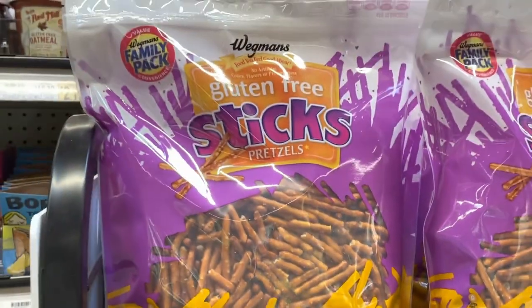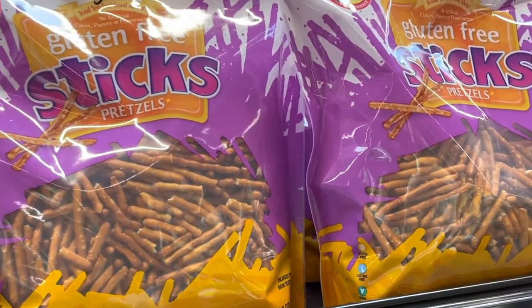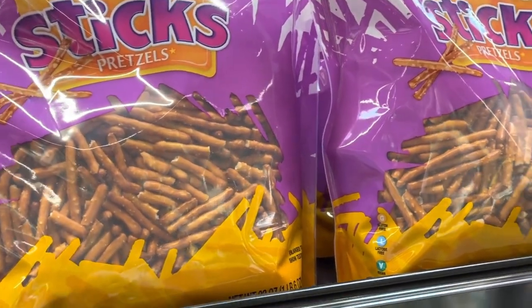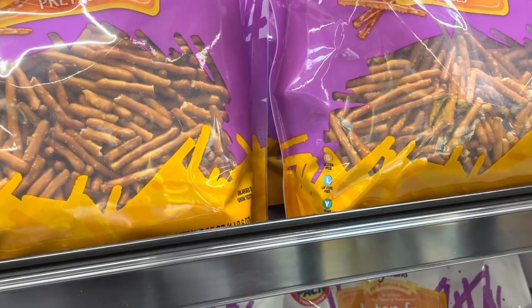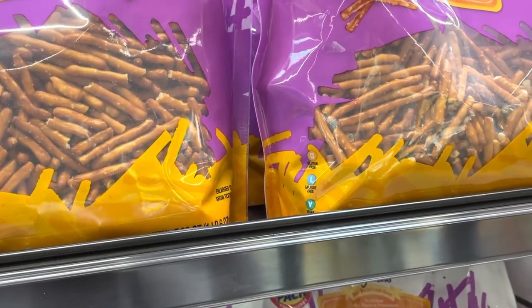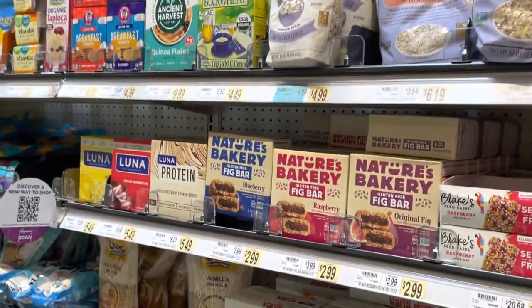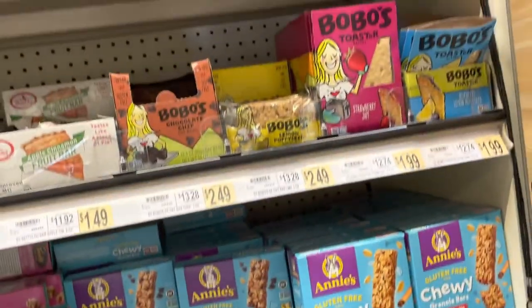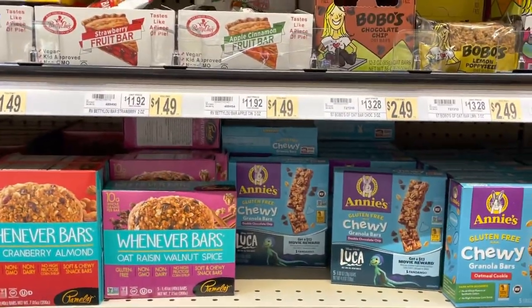Okay, guys, so this is the gluten-free, one of the aisles. And I'm going to get some pretzels, I love pretzels. They have like 1 gram of saturated fat. I'm still gonna get them because it has no cholesterol. Sodium is only 60 milligrams, carbs is 16, and there's no sugar. So I'm gonna get those. And there's many, many more, like the gluten-free bacon. And these are pretty much what we have in the store, so we didn't want to give you too much of what we've already seen before.